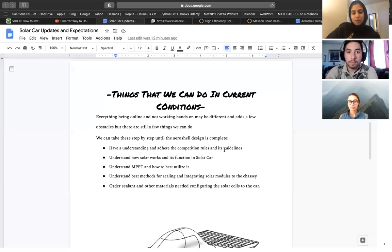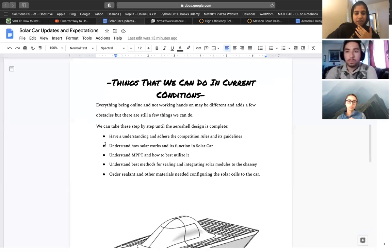Today, I'm going to cover what is expected from solar array specifically, and how that part reflects to us. Another thing I would like us to have is a great understanding of how solar works and its function in the solar car. So if anyone asks us what our part in it is, what solar arrays do, we have some understanding, since we don't really have much to work on hands-on this term.